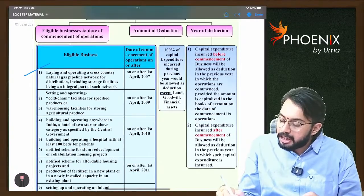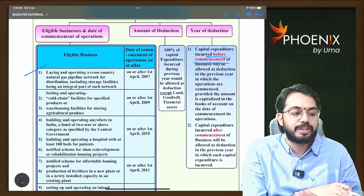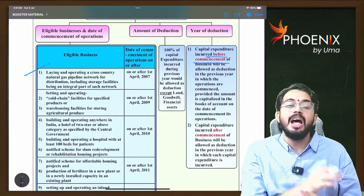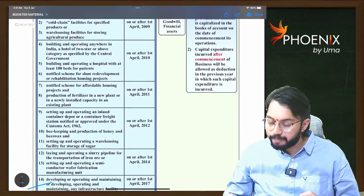Yeah, capital expenditure before commencement. This point we have discussed it. Now, even before commencement of business also, if you incur any capital expenditure, 100% of the capital expenditure will be allowed as deduction in P&L account.